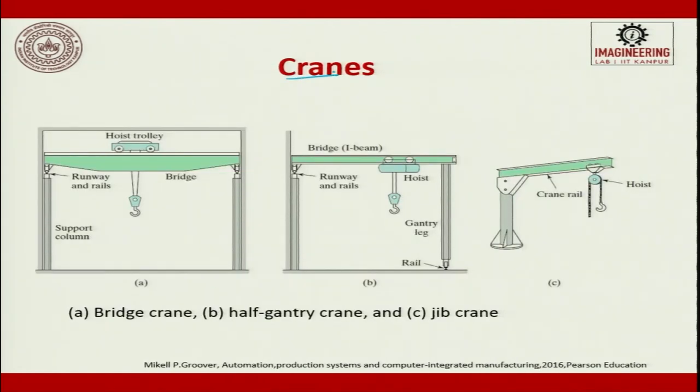When we talk about cranes, these are all bridge cranes which are used in the iron and steel industry, and also in the automobile industry where heavy loads are to be moved. So, we have a runway rail, and then we move on a supporting column, and then we move horizontally. This is the hoist and it is moved in this way. This is a bridge with an I-beam, this is the hoist bottom and this is a hoist trolley at the top.